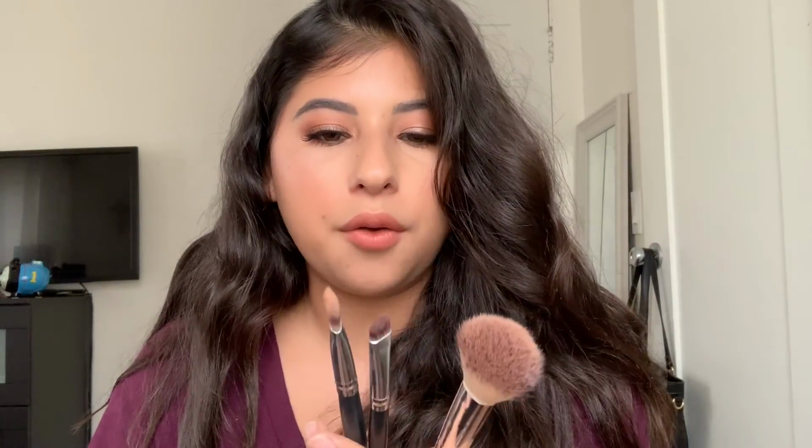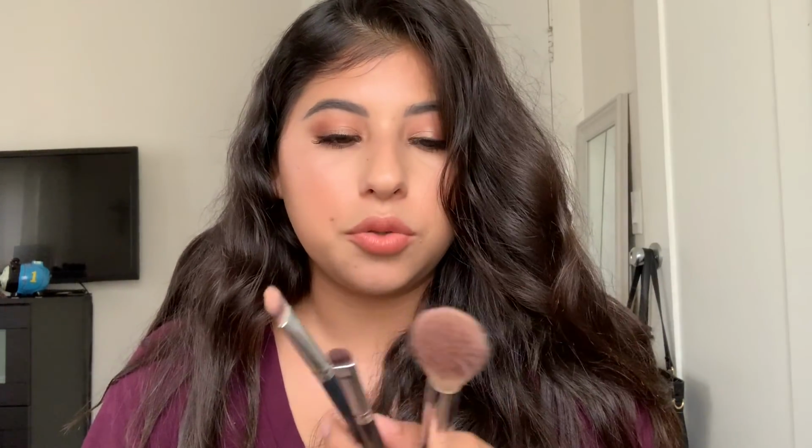They do not shed on you when you wash them. They're good as new. They last such a long time. I've had these for about a good year now, some of these maybe even 2 years. I know this one I bought last year, and I think one of these I bought the year before that, so it's been with me for 2 years, and I've washed them basically every day when I do my makeup. So they last a really long time, and for $1 they're very good.